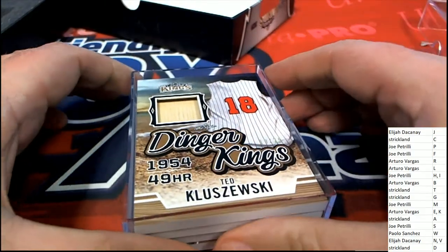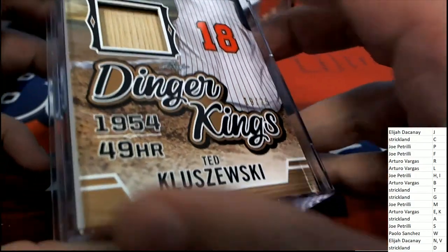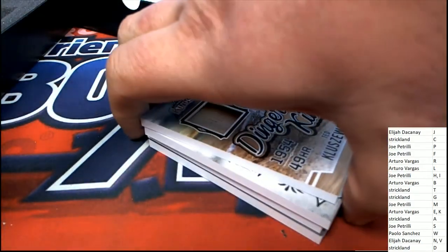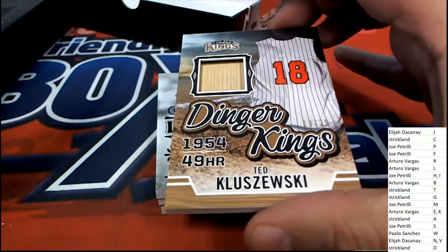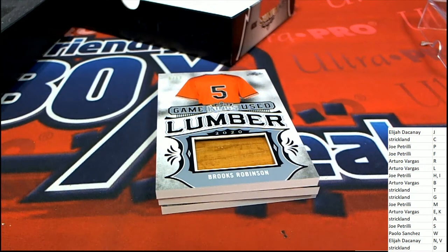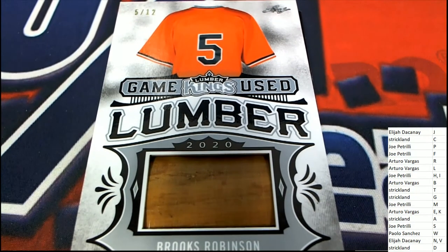What else is popping out of here? There's the number on it. It is 19 of 25. Nice hit. Here's a Brooks Robinson. All right. That's really nice, Arturo. Congratulations. That is a bat barrel of Brooks Robinson. That is 5 of 12.